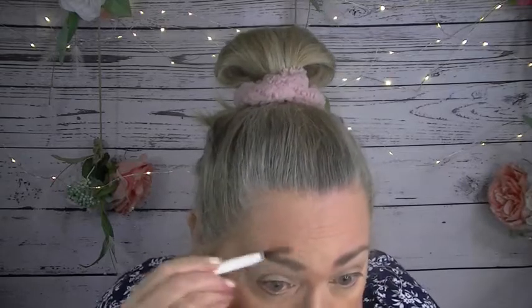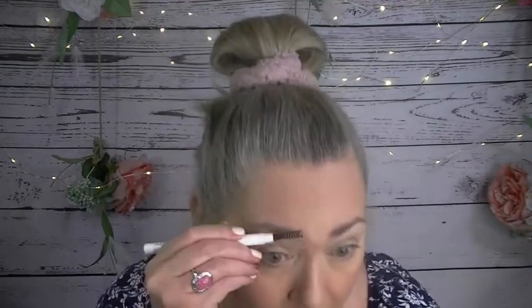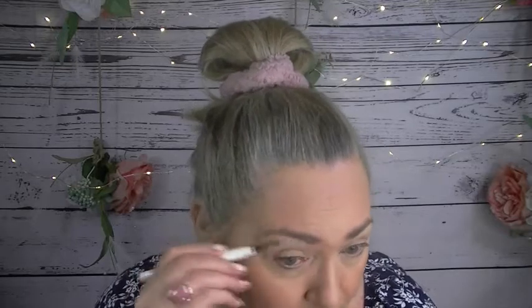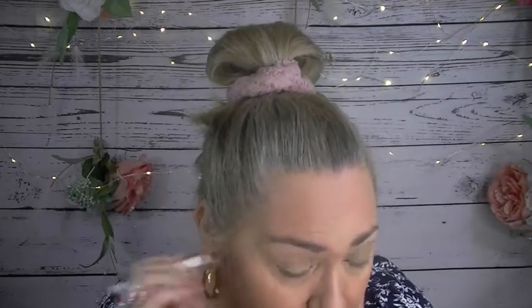All right, brows. I probably should do my brows. They're flaky. There we go. Flaky around my brows. I did a treatment in my sample stash, and it really worked. So if you want to hear about that, I'll tell you about that on Monday. But yeah, I still got a little flakiness going on.